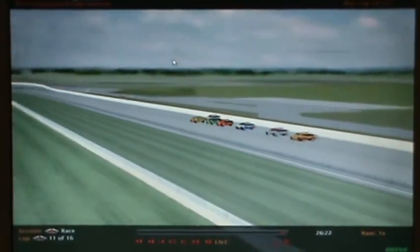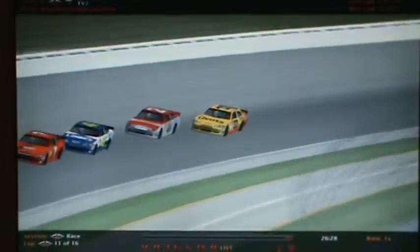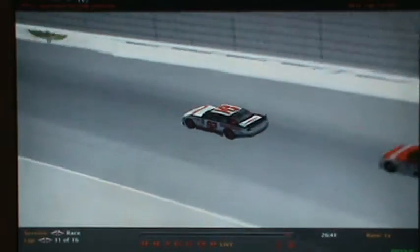There's now trouble. Kemp goes around, and that will bring out the caution. So now it's a race back to the line, but now it's Potter out front. As now trouble racing goes around. Now who's out front? Is it Anna Lloyd? Is she out front? What the heck just happened?